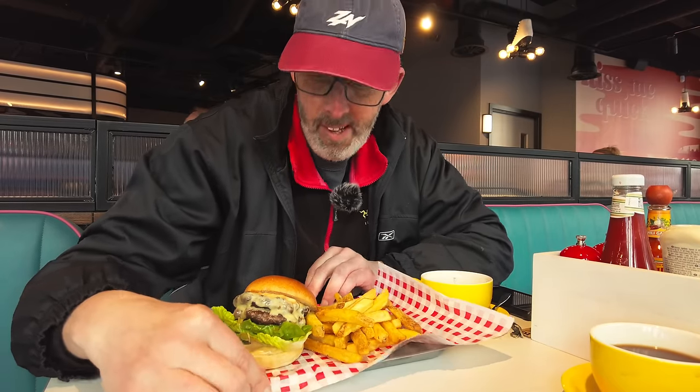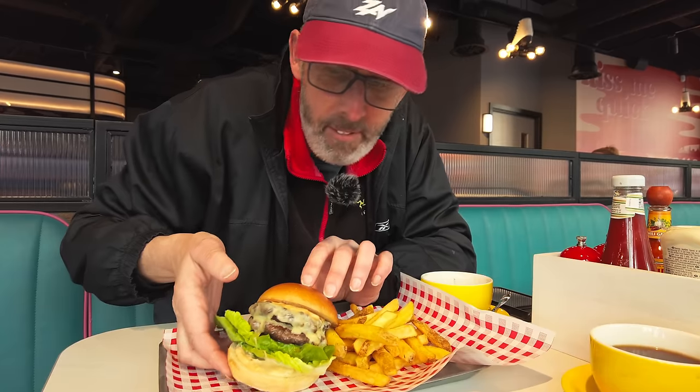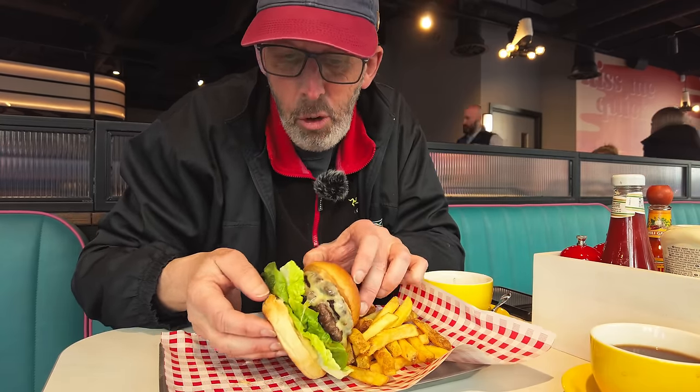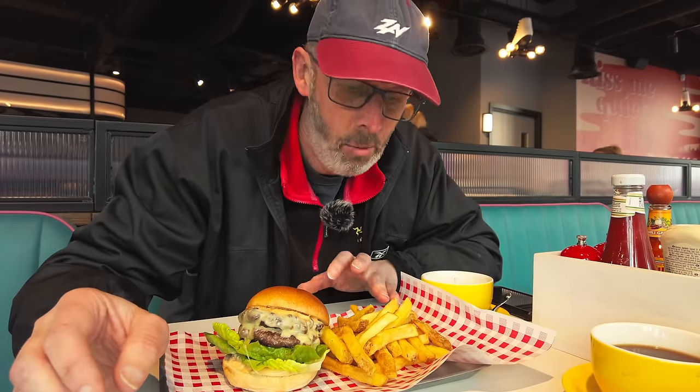And look at this, I've got a Backlot burger. Look at that. £11.50 for this, a Backlot burger. Look at that, look at the cheese. It's a double burger there, a double beef burger. And we've also got fries as well. Like I say, it cost £11.50 for this.